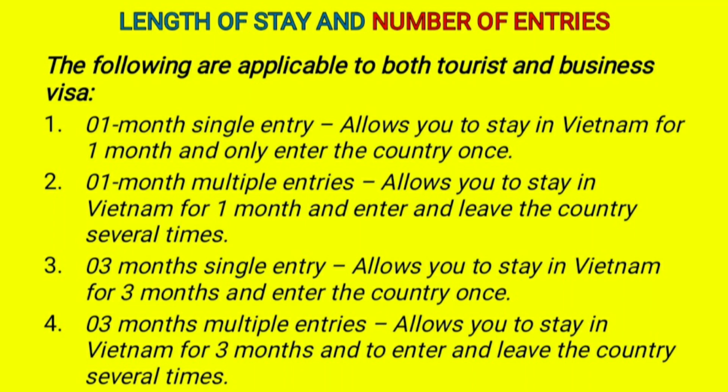So kapag nag-exit ka, either sa Pilipinas or sa ibang bansa, automatically, yung 1 month single entry mo ay wala ng visa. So the moment na babalik ka ulit ng Vietnam, you need to get another visa.